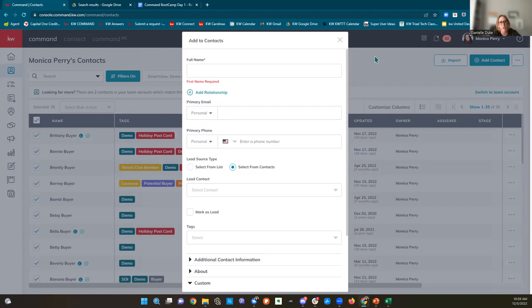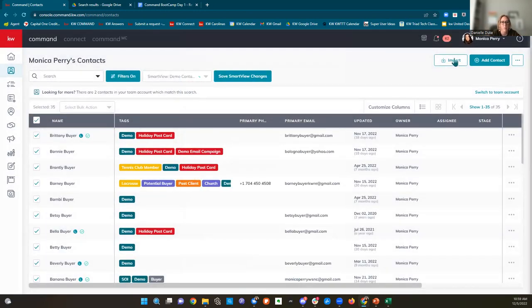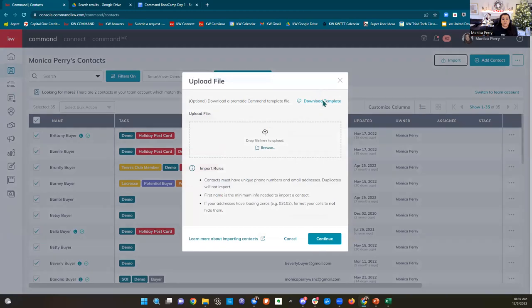Monica, I have one question. Say that you used a different platform previously, like Brivity. Could you take your CSV file from that and then put it into this? Yep, absolutely. You just use this import and you drop the file right here, Danielle. And then you click continue and it'll let you map it out so that everything lines up together.